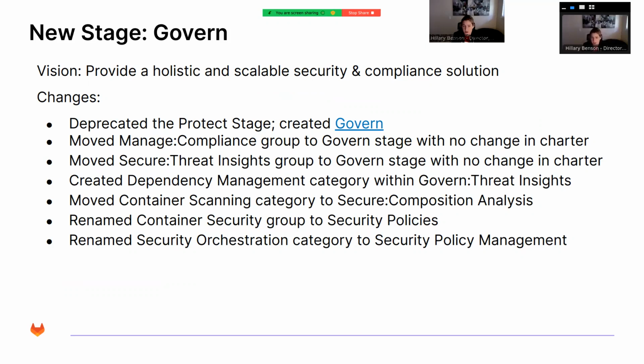So those changes include moving the managed compliance group to the governance stage so that our security and compliance vision can be better aligned and executed with one another. Also, we moved the secure threat insights group to the governance stage. We created a new category called the dependency management category within governed threat insights. And the scope of that category includes portions of what was in dependency scanning and composition analysis. You can think of the new dependency management category as the piece of functionality that ingests dependency scanning data and findings, as well as the user-facing workflows.